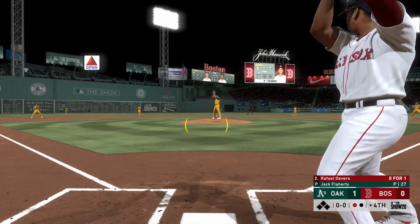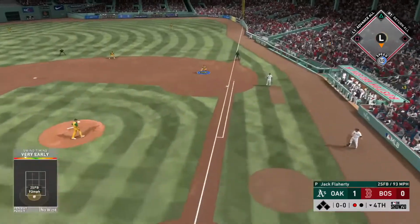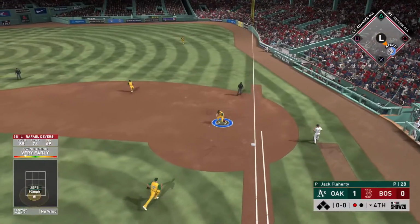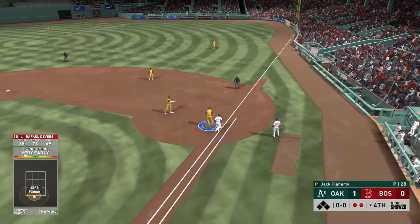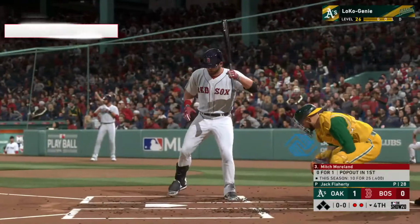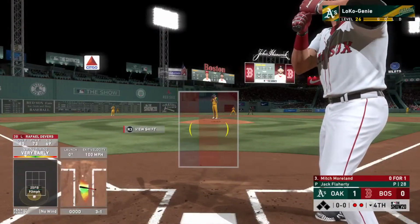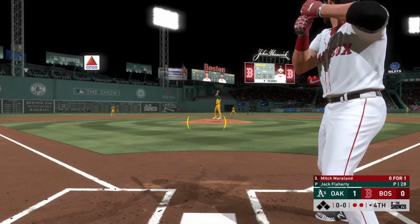And that brings up the third baseman, Rafael Devers. A shot down the first baseline. A dive, but it's off his glove. Throw to first will get him. Already 2 away here in the home fourth. Bases are empty here with 2 gone. And that'll bring up a former Gold Glover, the first baseman, Mitch Moreland.